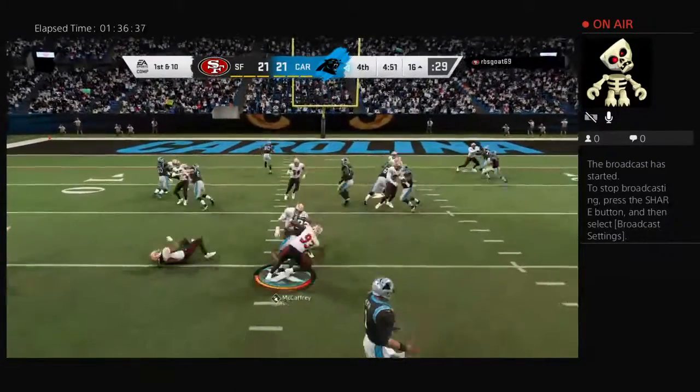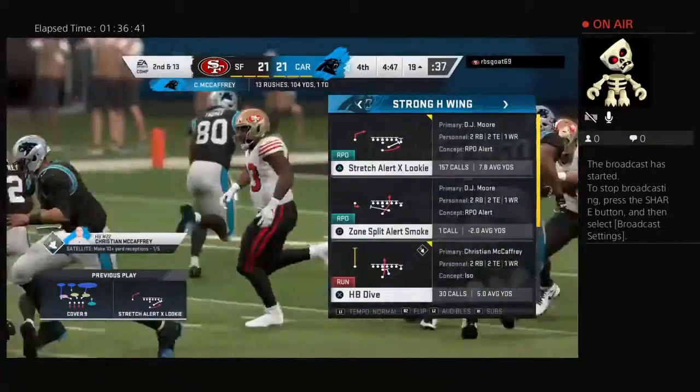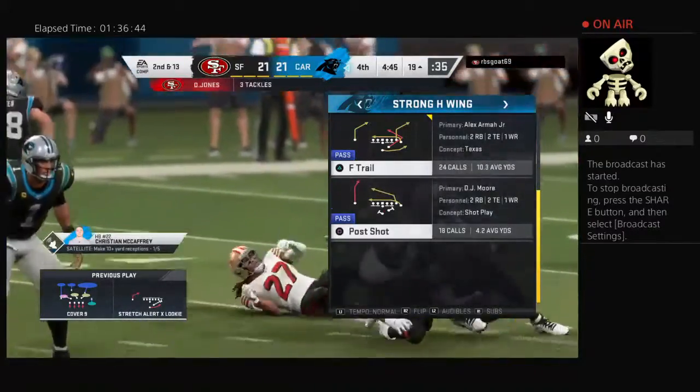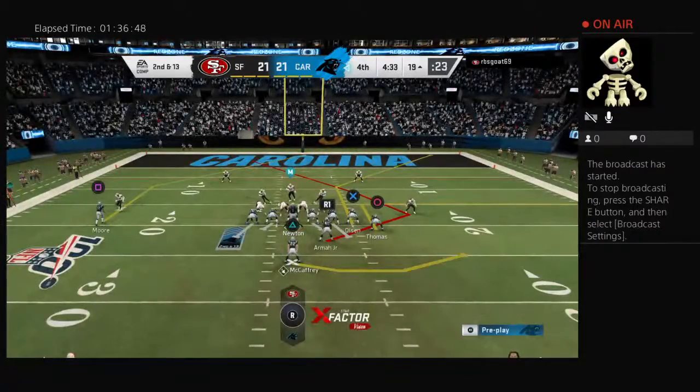Here's McCaffrey. And after the good gain last play, this time he's going to be stopped behind the line of scrimmage. That'll set him back with a loss of 3 on the play. And that'll make this a 2nd and 13.